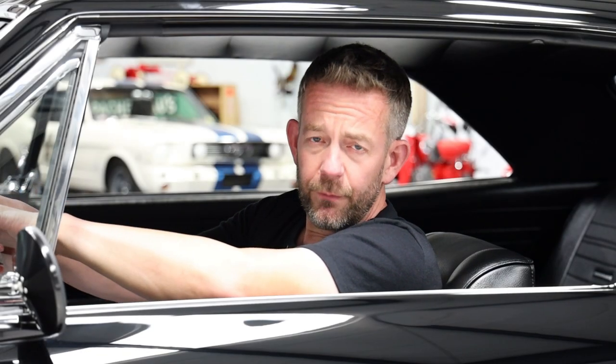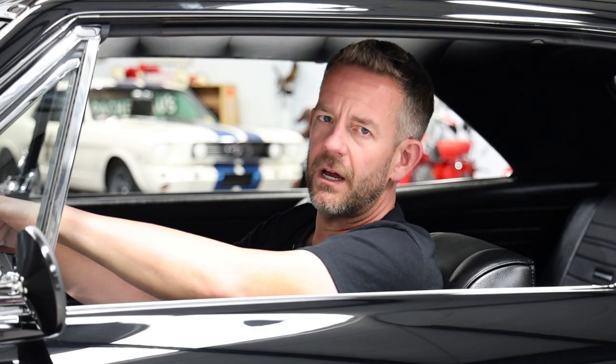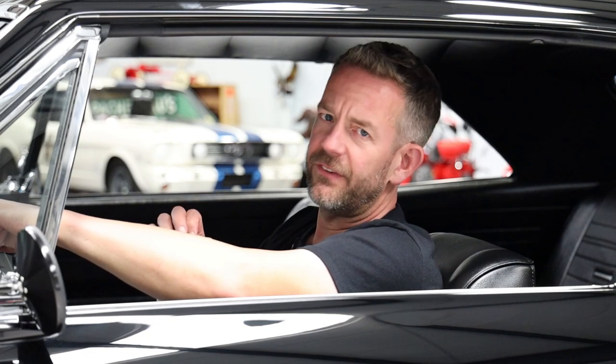Everyone, it's Mark Shalero, the owner of MS Classic Cars, and today I'm presenting you another spectacular ride. I'm sitting behind the wheel of a 1967 Chevrolet Chevelle SS Custom that is known as the Sickness.